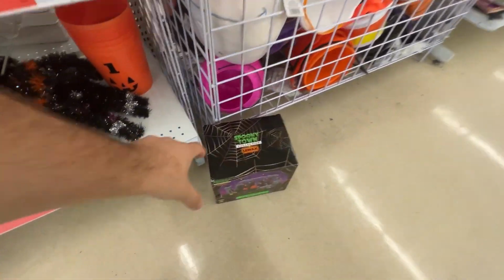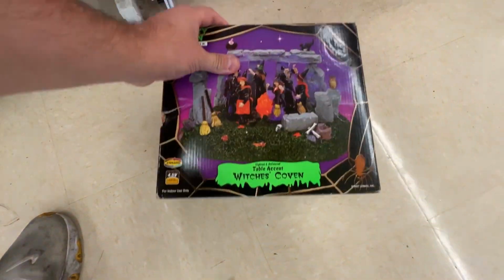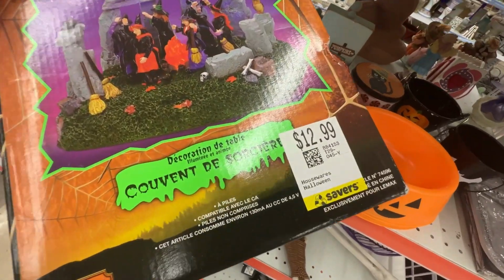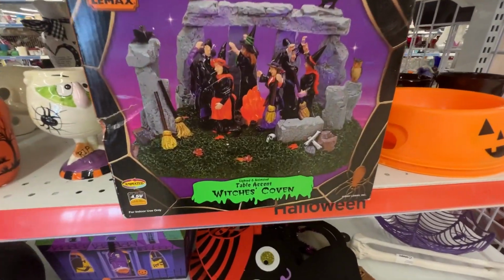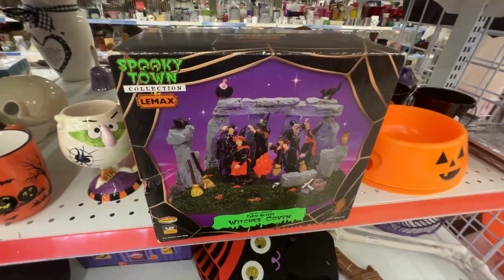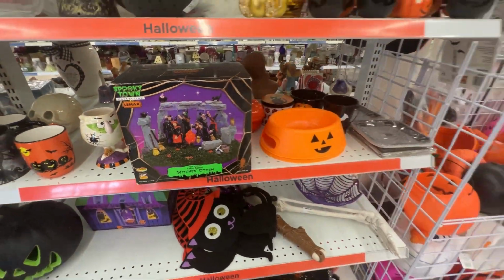I love this Lemax Spooky Town stuff. Some of it can go for some good money. I was almost certain that this was going to be a buy. It's the Witch's Coven, $12.99. We've done really well on this stuff in the past. This does have some sales history in like the $35 to $50 range, but currently there's some available as low as $25 plus shipping, so I decided to pass.